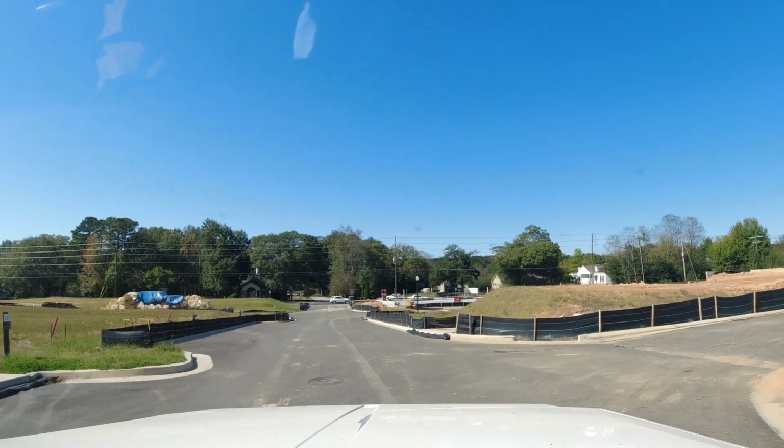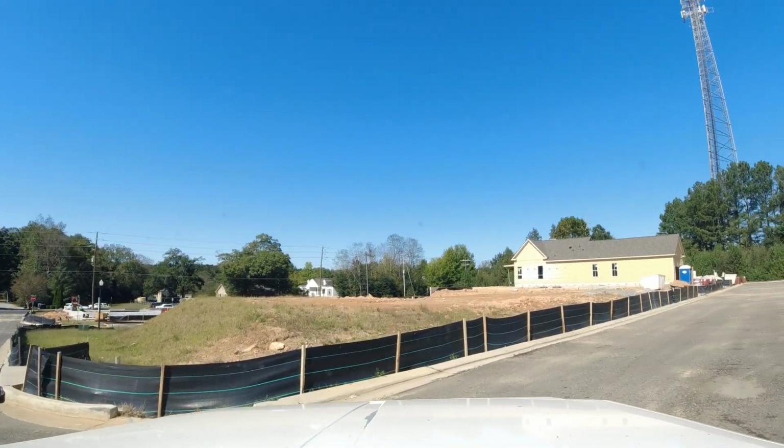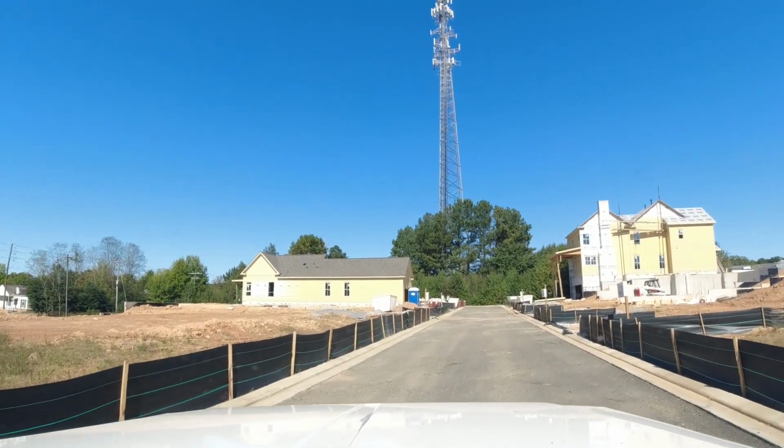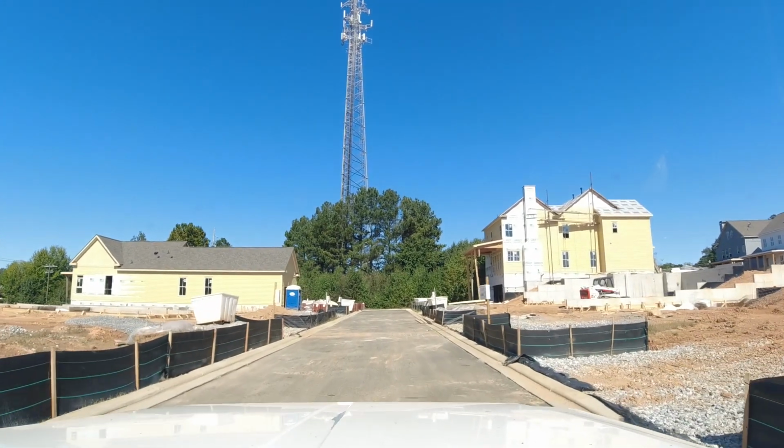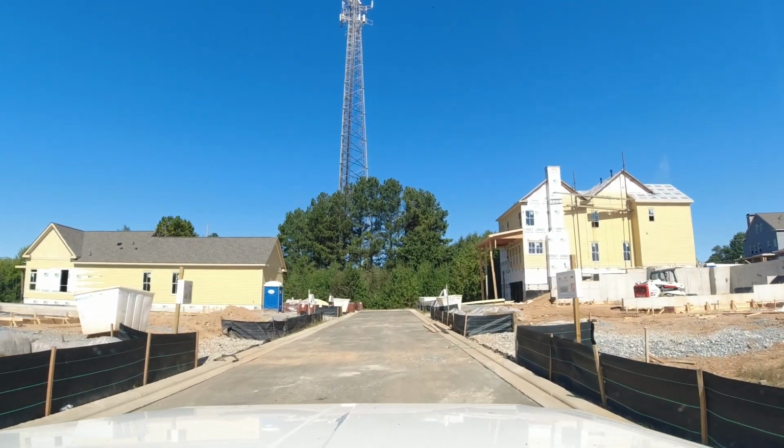And we're going to go up here and we're going to use this little facility right here. We'll turn this camera off for right now.